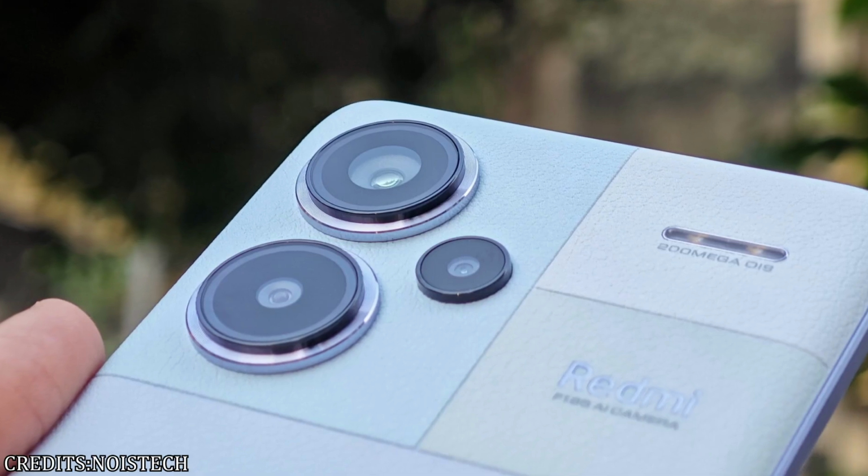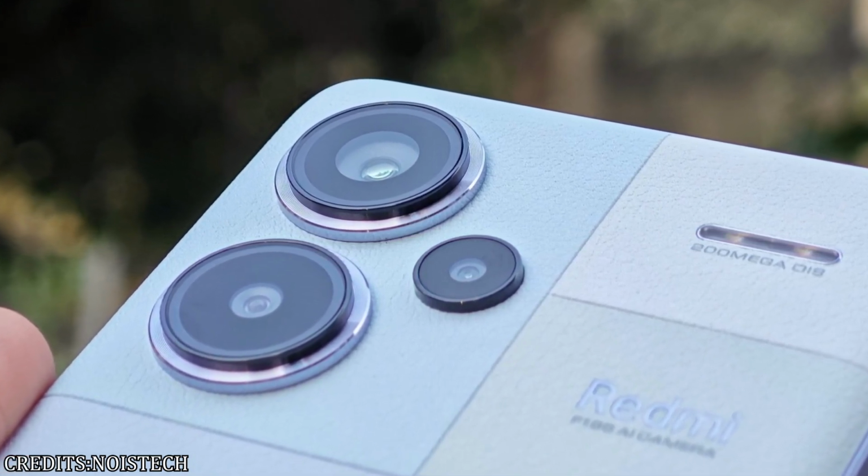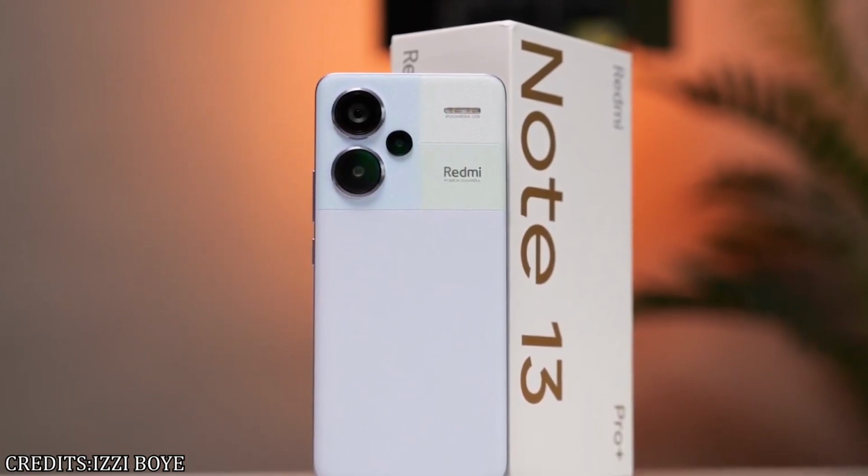For those who are passionate about photography, the 200 megapixels lens with OIS offers superior results. However, Xiaomi should further pare down the number of programs that come pre-installed.